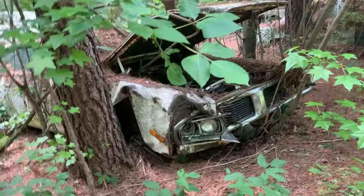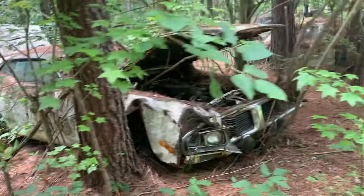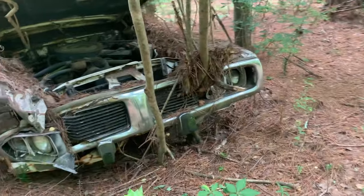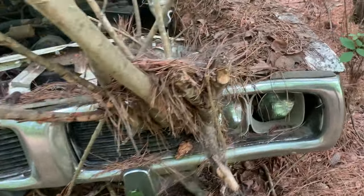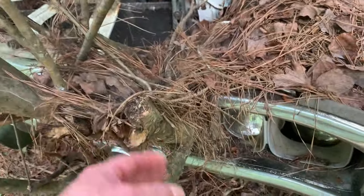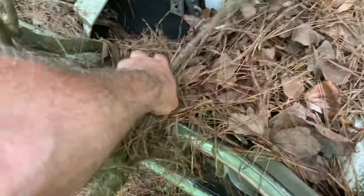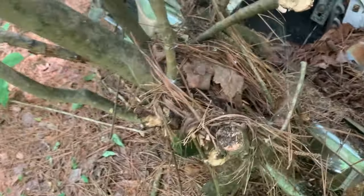We got stuff growing out the grill. Let's get a better look at that. I mean, really, growing out of the grill. And it's been trimmed back too a little bit. Look at this crap. Oh, that's bullshit. I mean, that thing is in there.